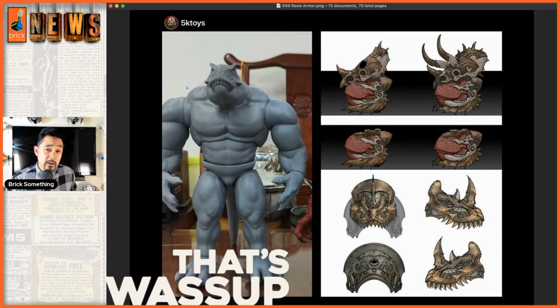As you know, I'm a sucker for the indies. I love sort of seeing what new creative things people are coming up with, and Axie Toys is definitely on that list of companies that I want to watch. So there you go, another Battlefield dinosaur coming soon.